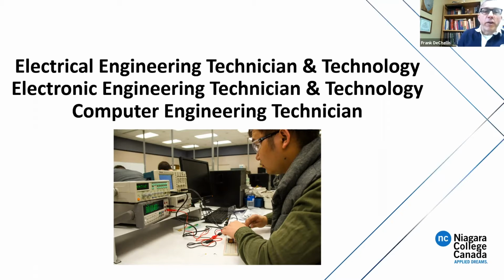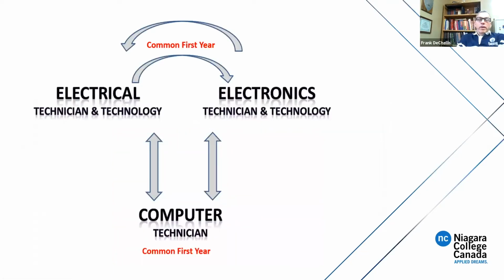So just to start off, our technician programs are 2 years in duration and our technology programs are 1 year. And we have a common first year between the electrical, electronics, and computer programs. So during that first year, if you decided to go into one program and you find that your interest is in another, you can switch before the end of first year. We just started doing that.